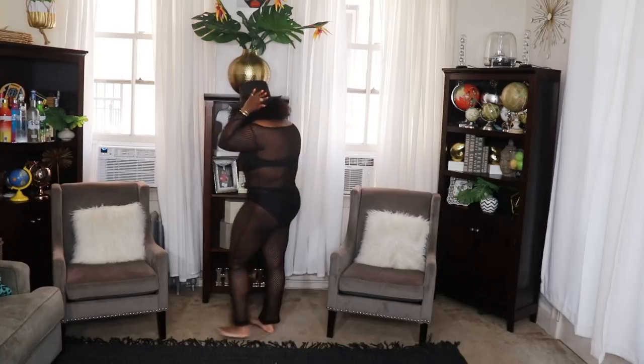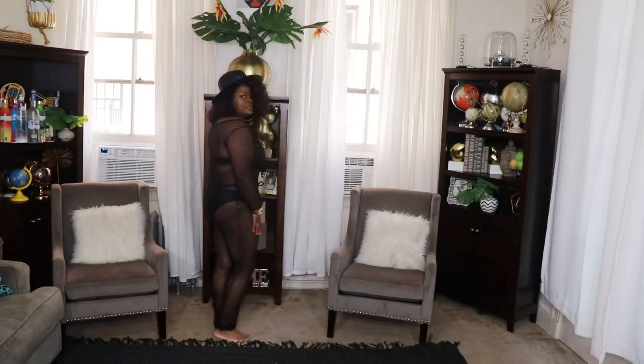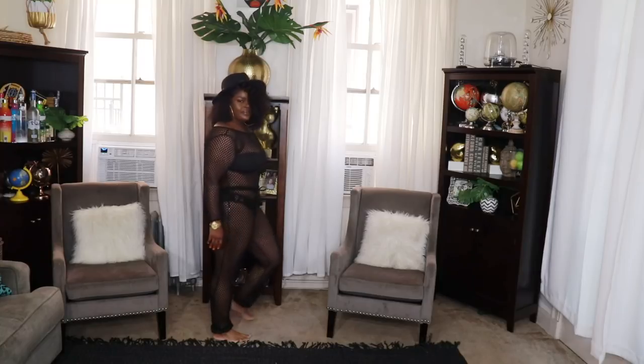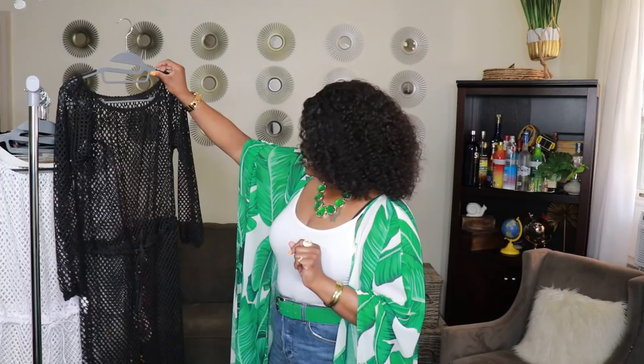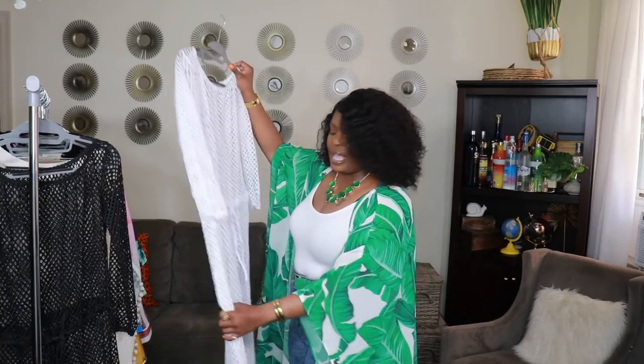I absolutely love this one, and you'll see in the try-on how good this one looks on the body. Like, it really just makes you look so sexy. I get so many compliments when I wear this one. I can't tell you how many times I've had guys stopping me while I'm walking on the beach, trying to holla, and it's like, no honey, I have a man, he's close by, you may want to fall back. Anyway, I have this one in black and white.